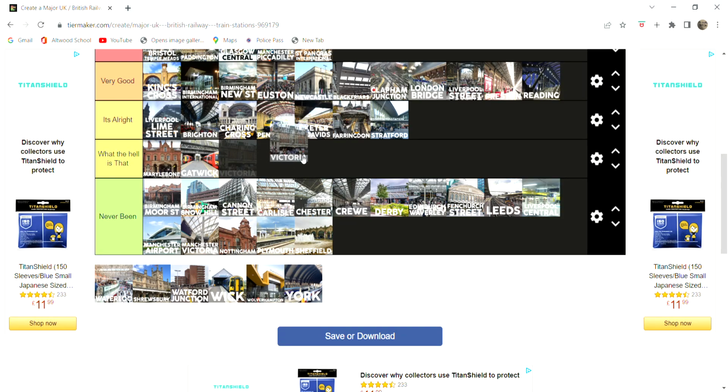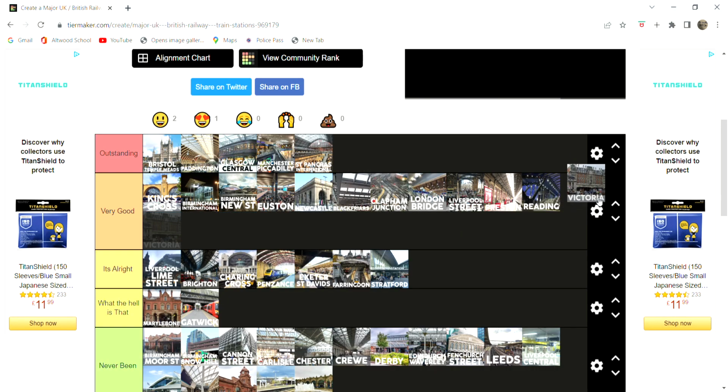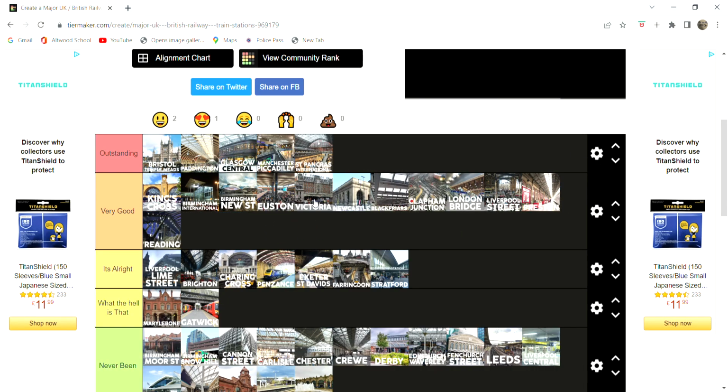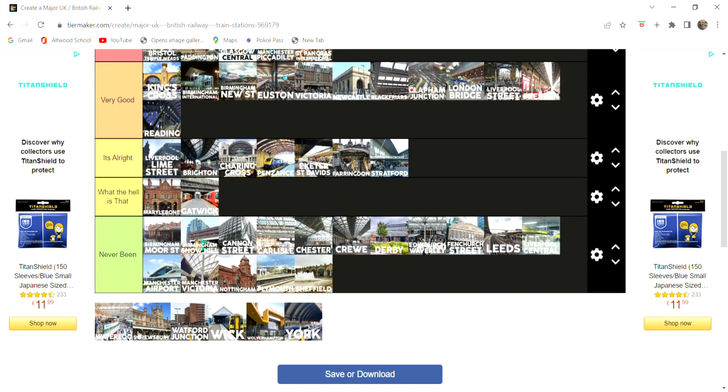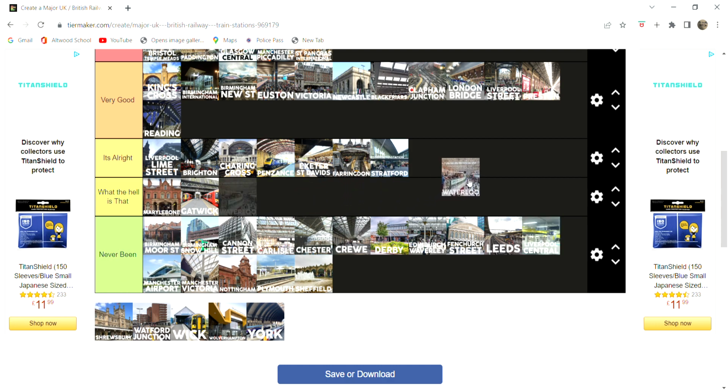London Victoria, I don't know what to say. I have to put London Victoria sort of in the middle of very good. The only reason I'm putting it in the middle of very good is because last time I was there, it was the day the Gatwick Express was actually shut, and I think it was all just chaos because staff didn't know what they were doing, and then it all just sort of hit back.